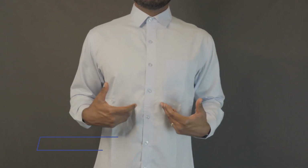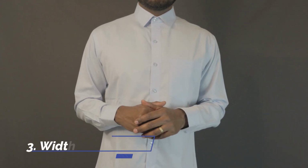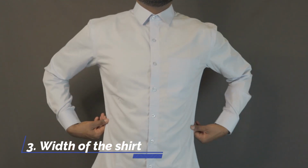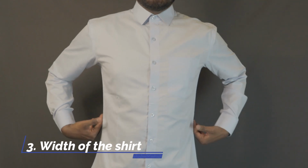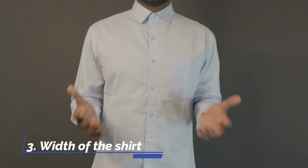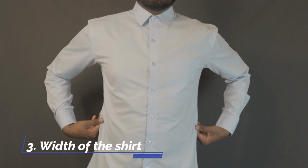Gentlemen, this shirt that I'm wearing is tailored, so this is according to my measurements, my body type. Whatever your measurement or body type is, make sure that you do not have sides that are too out or too in. What I mean to say, something that is too tight is not gonna look good, and vice versa. So make sure that you do not have excess on the sides.